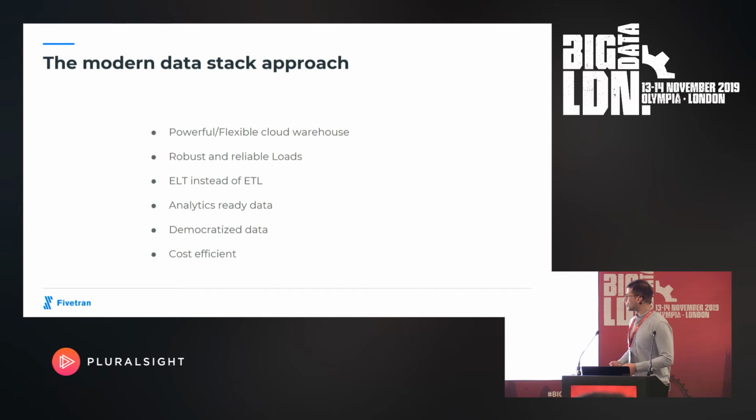What we decided to do is go with a modern data stack approach, and that is having a powerful and flexible cloud warehouse. Software as a service provides more flexibility and volume, and having massive parallel processing is also really good in the competitive environment that we are in. We're making sure that our pipelines are robust and reliable. We're also moving towards ELT instead of ETL, that is, moving the transformation layer into the warehouse.